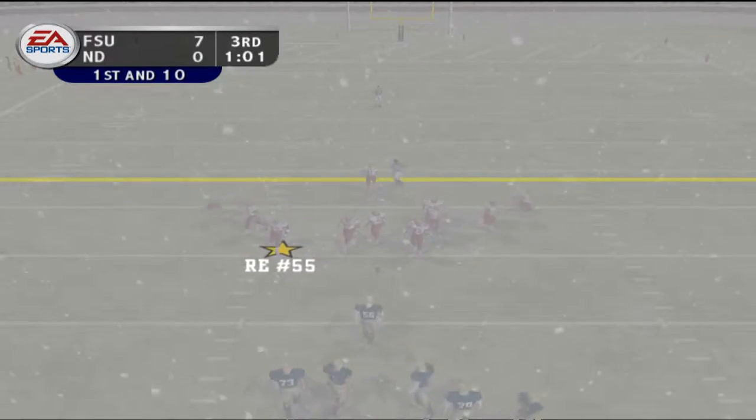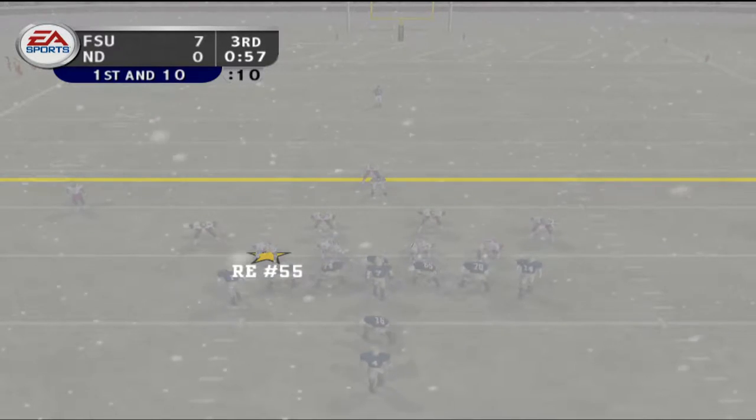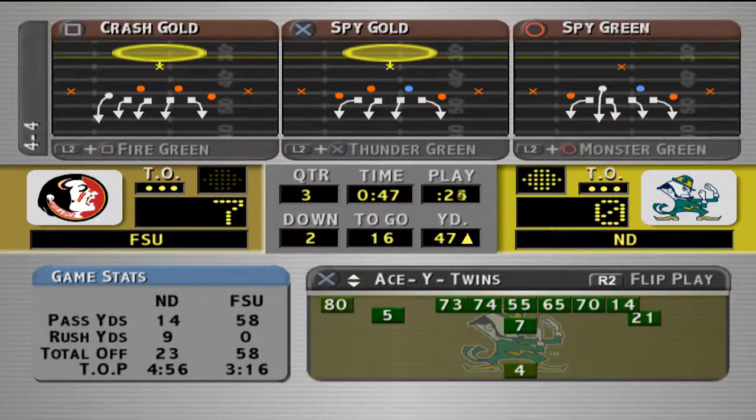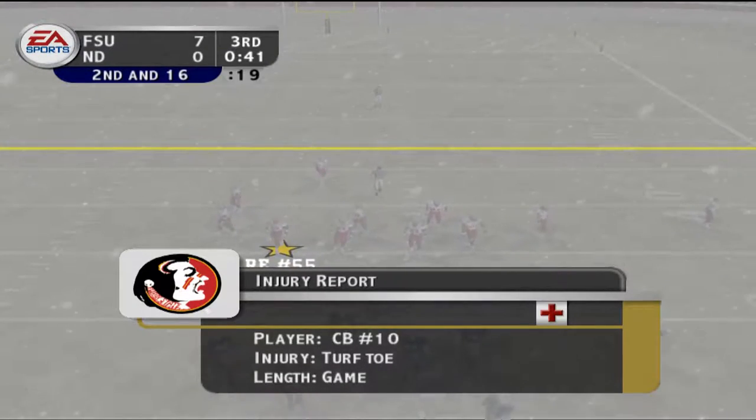It's first and 10. Ball on the 41. The Fighting Irish line up in an I formation. And they hit him in the backfield. So the toss play to the tailback goes nowhere. Second and long. Ball on the 47-yard line.